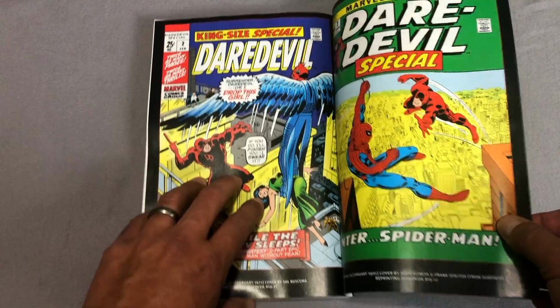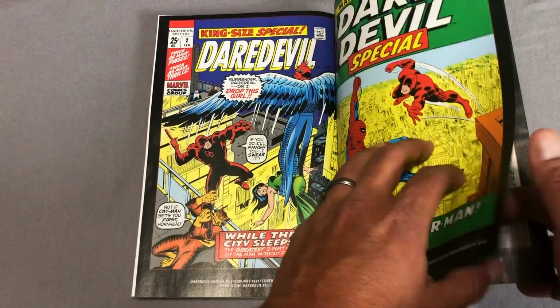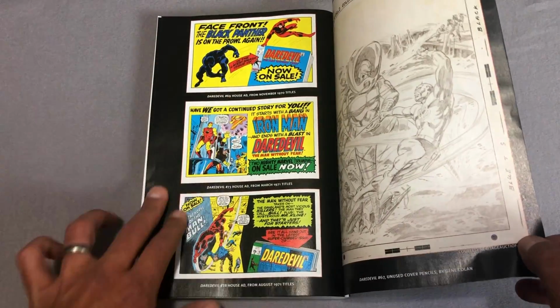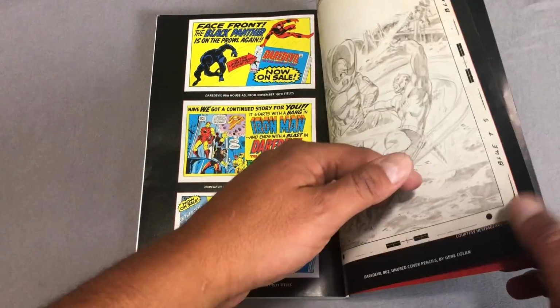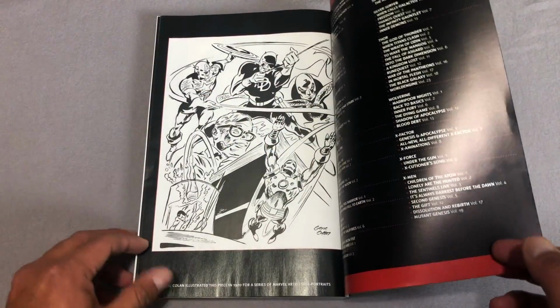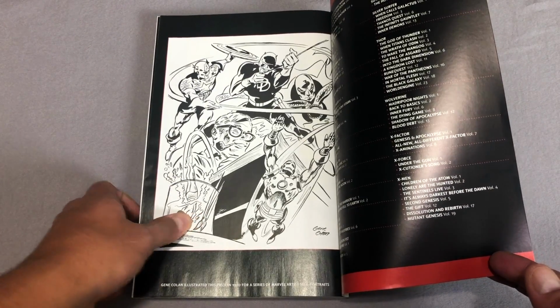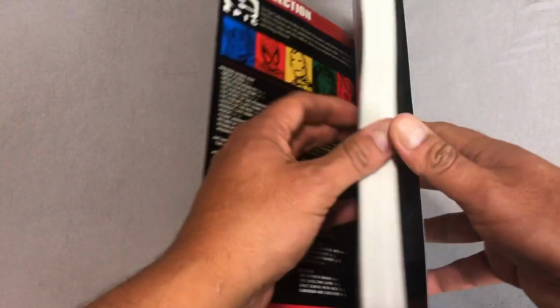So you have covers to Daredevil King's Eyes and the special, which all they did was just reprint issues of Daredevil. You have the house ads here, and then unused cover pencils by Gene Colan for issue 67. And then this is an illustrated piece by Gene Colan in the 70s, an artist's self-portrait, and I think we've seen a lot of those.